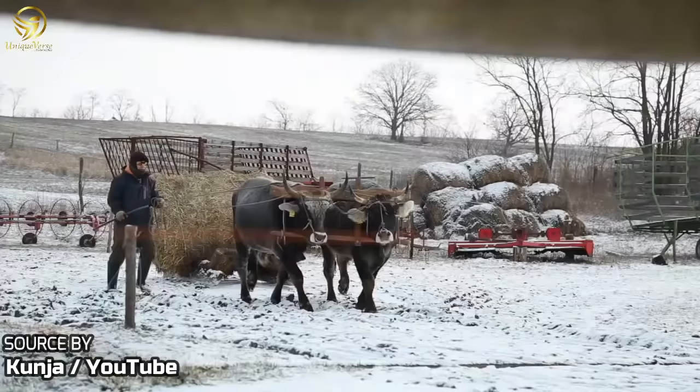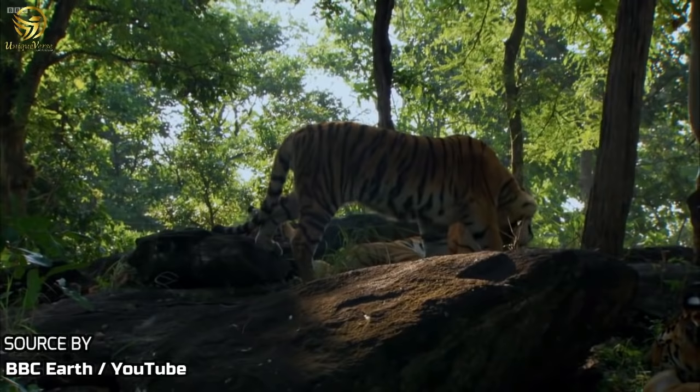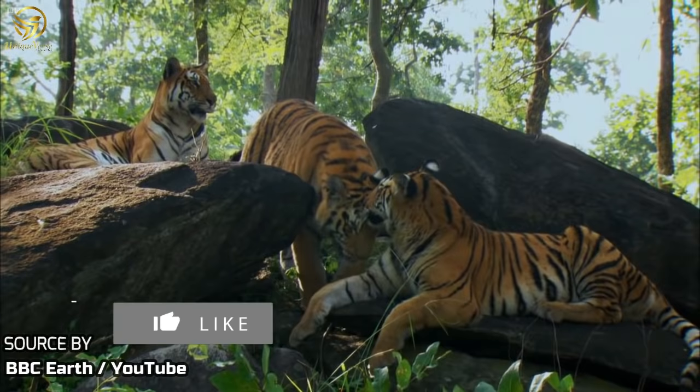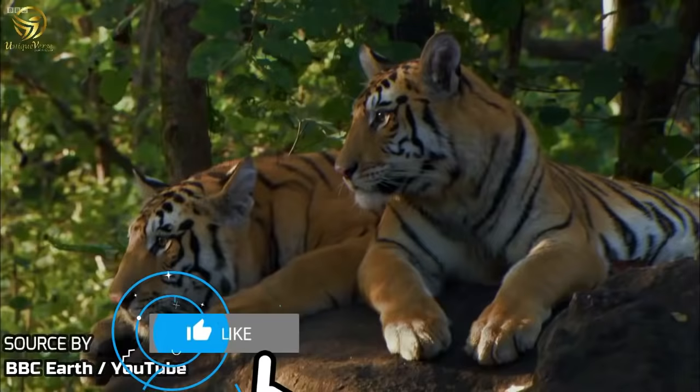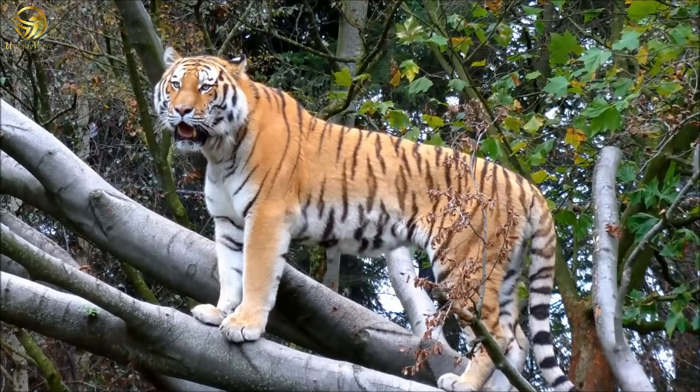Number 6, Tiger. The tiger is considered the largest and strongest member of the cat family. Its only rival being the lion, an adult tiger can reach up to meters in length and 306 kilograms in body weight. They are mostly found in swamps, rainforests, and grasslands across Southeast Asia. Male tigers are generally larger than the females and can reach a shoulder length of 1 meter. Tigers are known for their bright brown-orange color and black stripes with a pale underside.